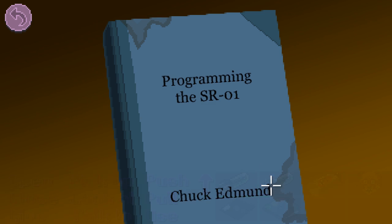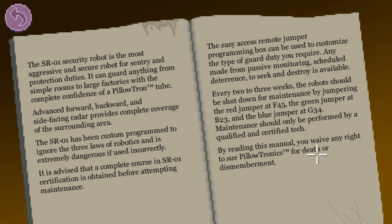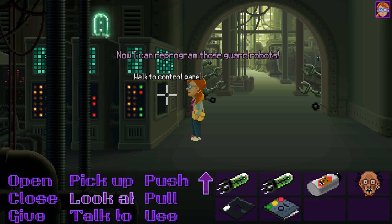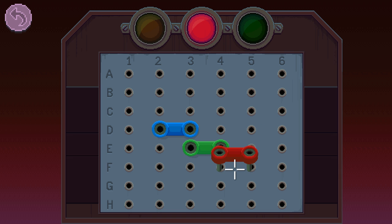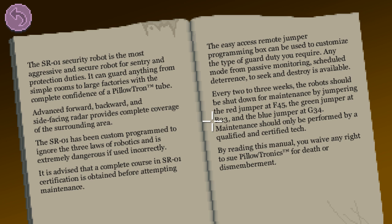So I'm really sorry about this. Okay, so it's F45 for red, B23 for green. F45 for red, F4 and 5, and then B23. And then what was the last one? I can only remember two at a time. And then G34 for the blue.